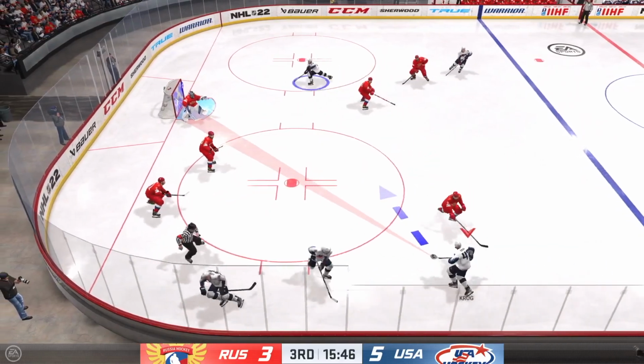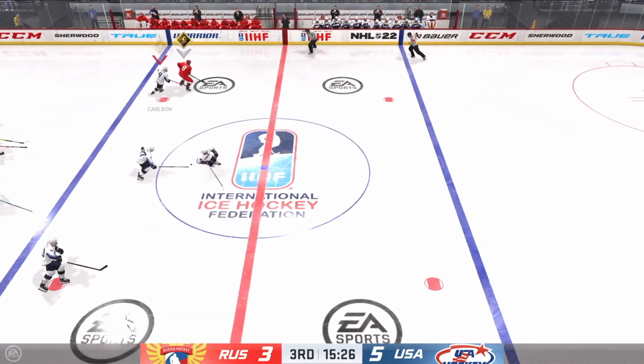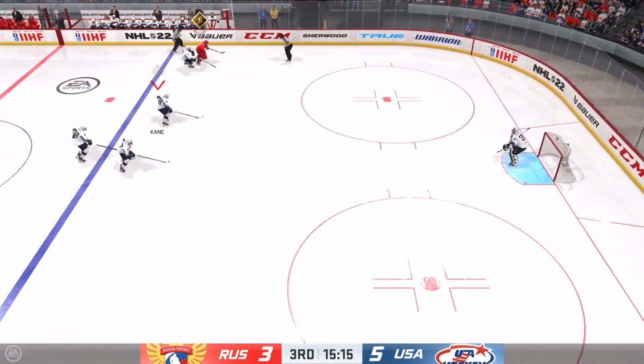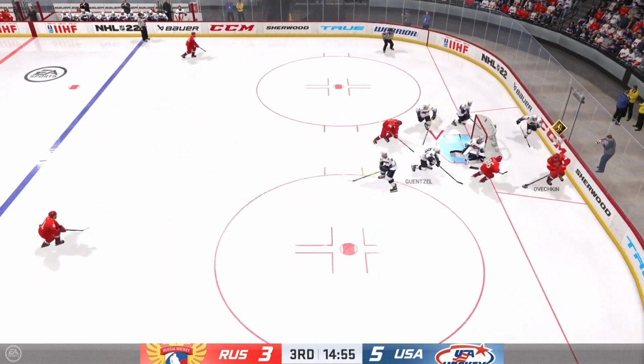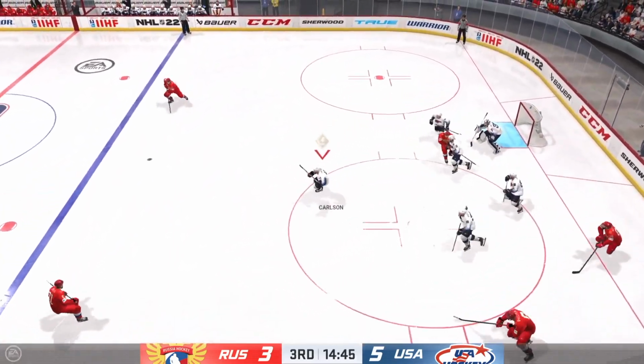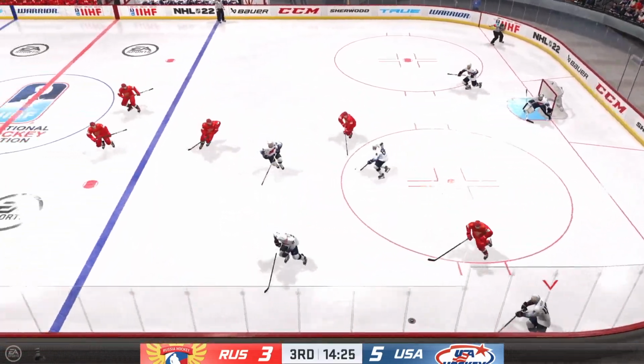Team USA's got a hold of it against the wall. And that's broken up. Team Russia's moving it up the ice. Russia's got it behind the net, and he slides it quickly to Provorov. And he comes up with the save.